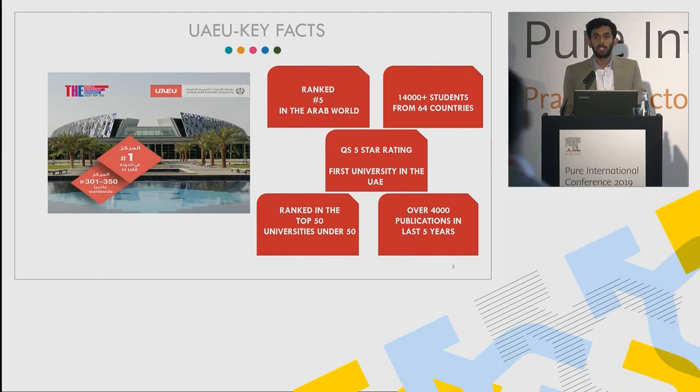Okay. UAEU is ranked number 1 university in the UAE, with more than 14,000 students from 64 countries. It has a QS 5-star rating, the only university from the UAE with that rating, and it is ranked in the top 50 among universities established in the last 50 years. We have more than 4,000 publications in the last 5 years, and our citations per publication is more than 10.3 for the last 5 years.